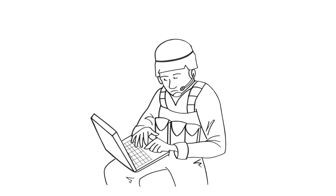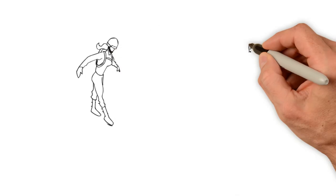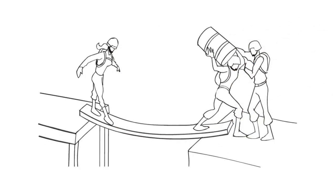There are a lot of small businesses that have developed unique technologies that serve to help the warfighter accomplish their mission. But engineers are not necessarily managers or procurement experts. This program is a bridge that helps them get there.